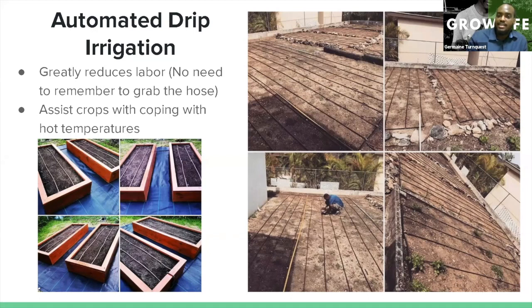The picture to the right is an example of a job that we did for a client where we installed a very large drip irrigation system for his backyard farm. To the left are some raised beds that we built that were in the previous picture. And those lines on top of the beds are drip irrigation lines.